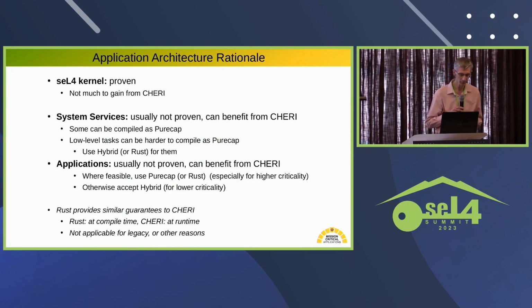Now, it's interesting to note that Rust also provides similar types of guarantees to CHERI. The main difference, I think, in principle, is that Rust provides those guarantees at compile time, whereas CHERI does it at runtime, and that's always a good advantage to have. But unfortunately, the world being the way it is, Rust isn't going to be used for everything overnight, however much we might want that to happen.